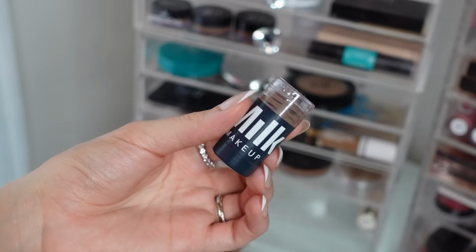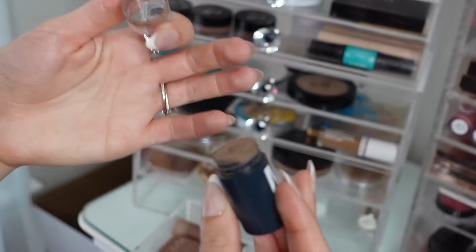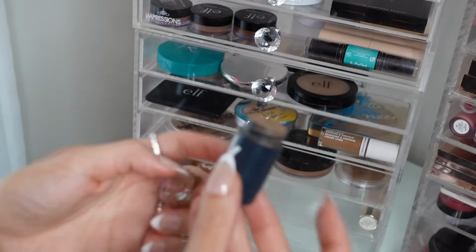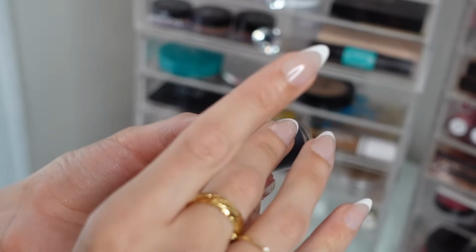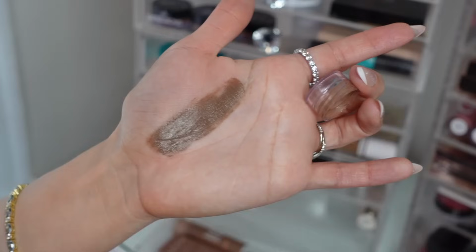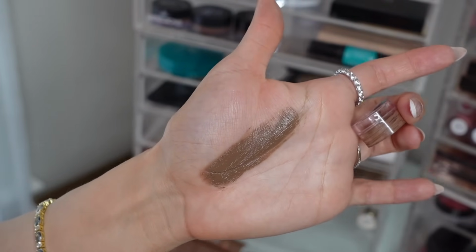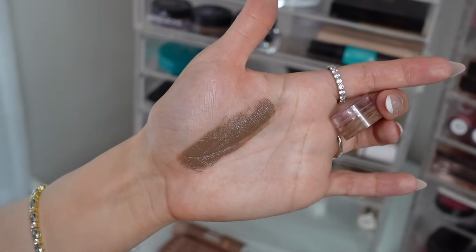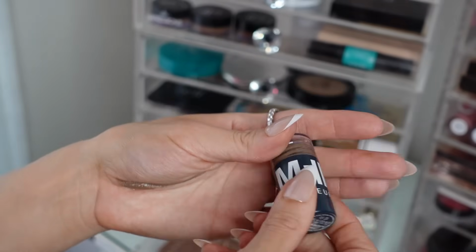Then we have a little mini sculpting stick from Milk Makeup. This also has that very old smell, because I haven't used it in a while. It's probably expired at this point, so I'm gonna go ahead and get rid of it. This is a nice color though. It's in Stoked. This is gonna be a true contour, so you can see it has a true kind of gray undertone. Not bronzed at all. This is gonna give you more shadows. It's gonna sculpt you. But yeah, the smell, I think this went bad. So we're gonna get rid of her.